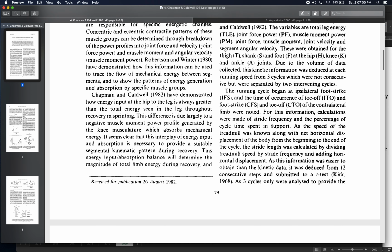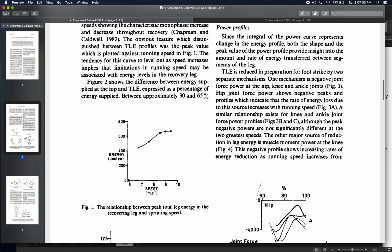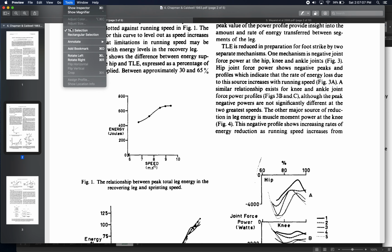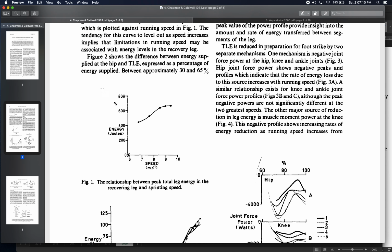The key, and this will introduce the second technical element, the key finding is this figure right here, figure one, which shows the maximum amount of mechanical energy, which is primarily kinetic energy, in the leg during the swing phase of sprinting, as this individual was sprinting at progressively faster speeds up to their maximum speed here. So you can see that it's increasing as speed increases and then kind of plateaus as they get to their maximum speed there.